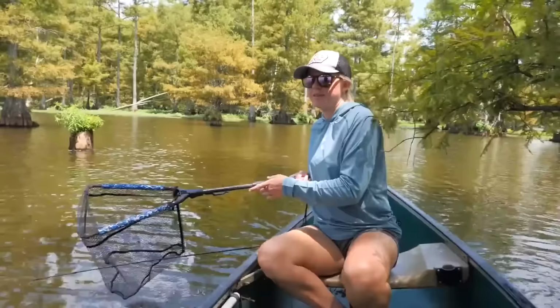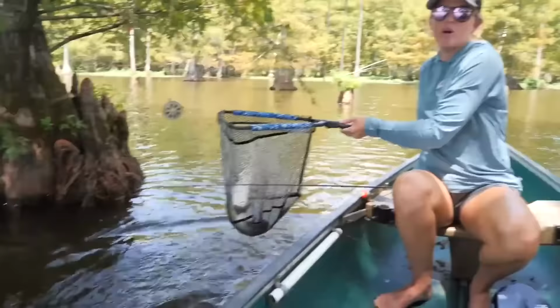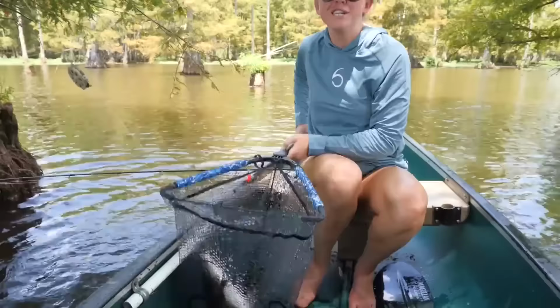Okay, can she do it? Can she go 2 for 2? Look at that catfish. Like another nice one. Not as big as the last one, but definitely a good eater. Go for the scoop. Yes. Uh-oh, hit the tree. We're good. Wow, it's so much easier using this net.